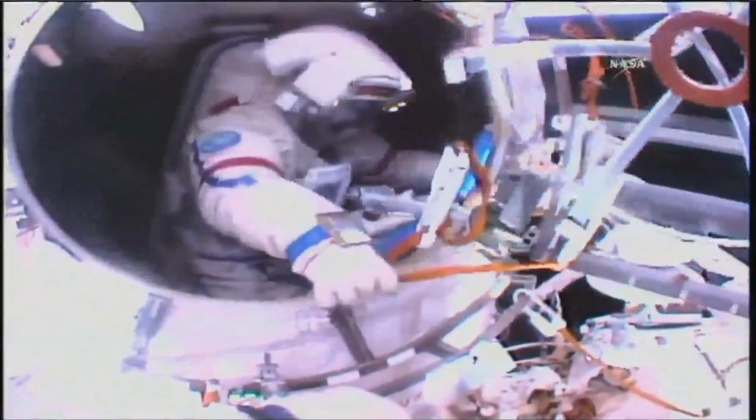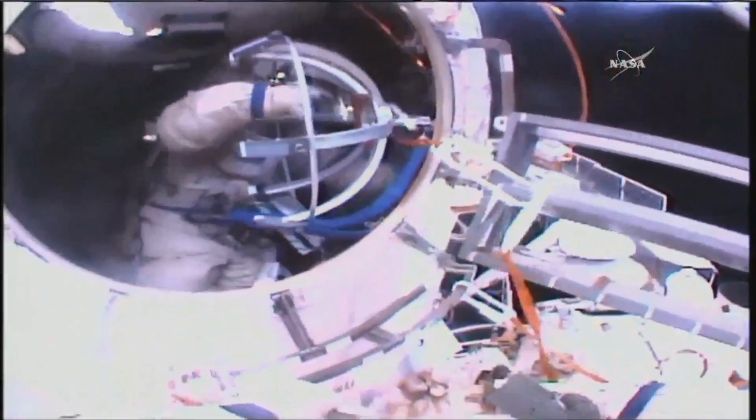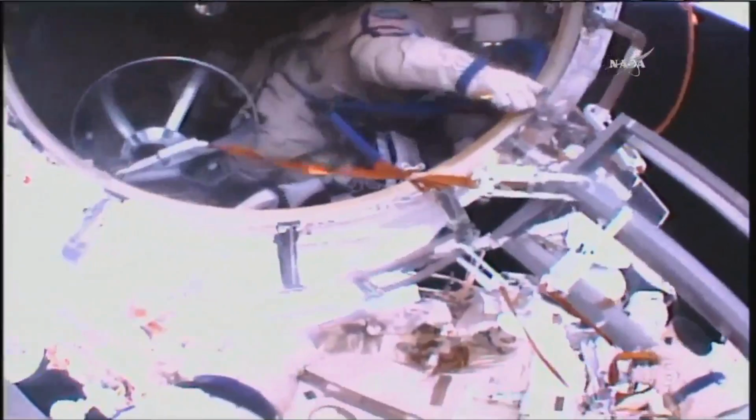A good view of Fyodor Yurchikhin, the veteran cosmonaut, inside the hatchway to the Pirs docking compartment. Yurchikhin is in the ninth spacewalk of his career. He entered today's EVA with 51 hours and 54 minutes of spacewalking time.